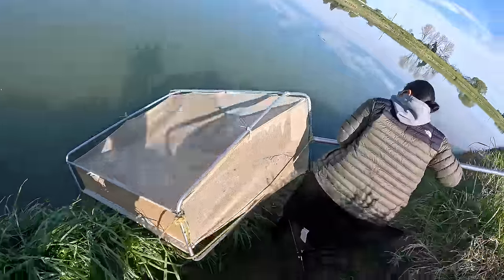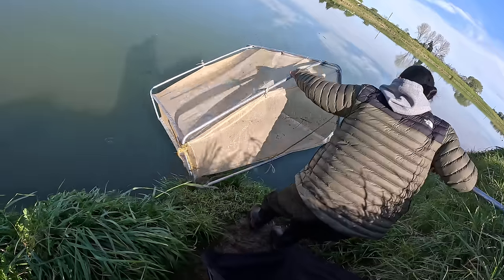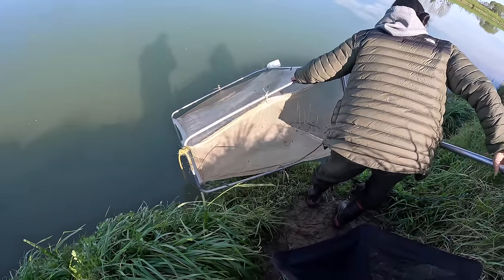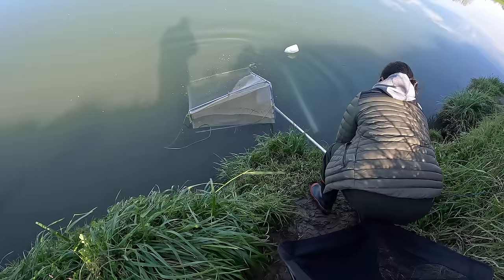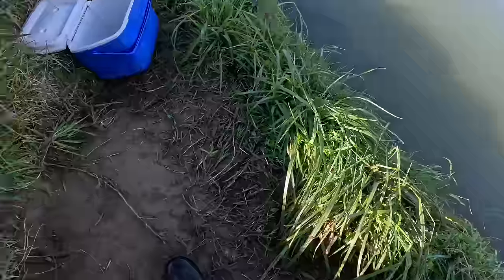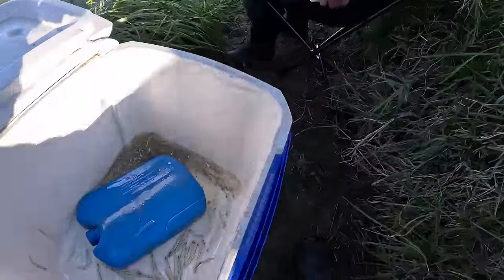But Nicole and I are onto the board now with some delicious whitebait. See if we can flip it into the water here. You just need to throw it in. That's all right, that's perfect. Yeah, second little shoal. There you go.